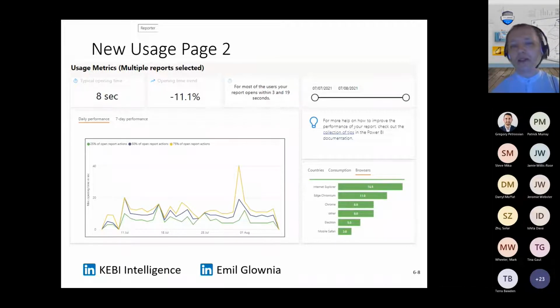That's a useful, kind of easy to understand information. That's for one single report. Now we do have in here on the right the slicers for the dates, but we have browsers, so you can see which browsers are being used. If your organization only does one of the browsers, like in my company we only use Chrome, that should be the entire usage, but in here we can see that multiple browsers are being used. Which is quite useful info.